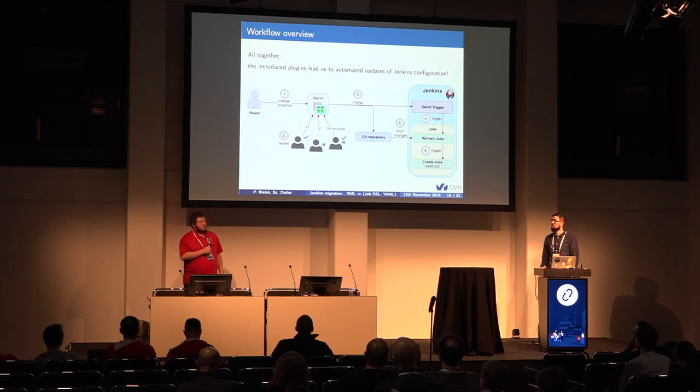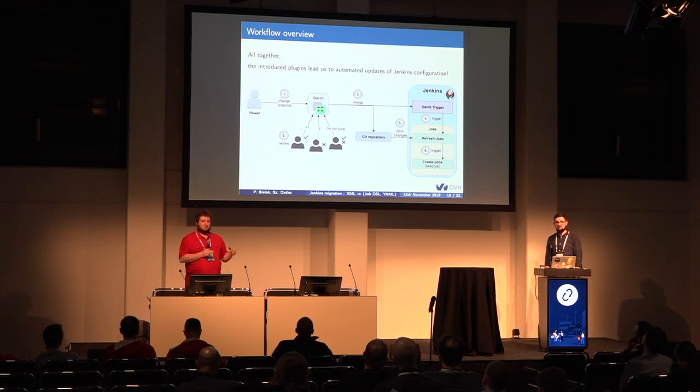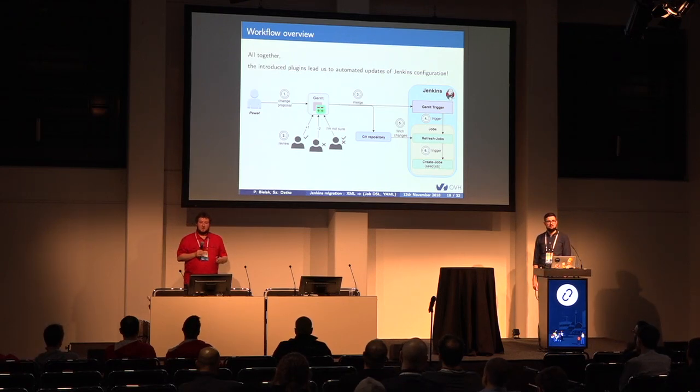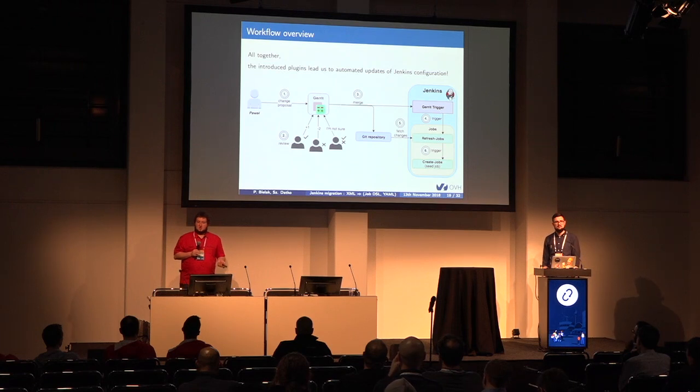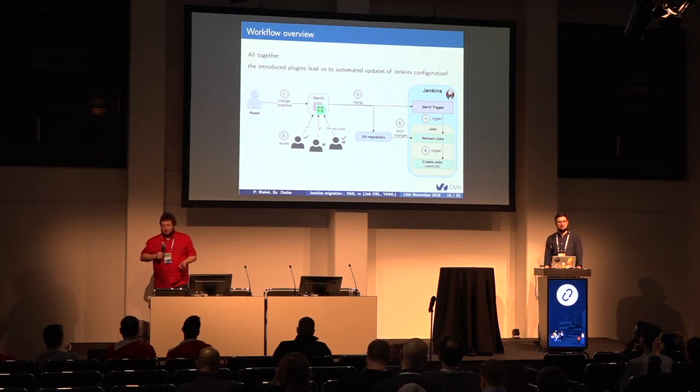Okay, now. So we introduce you the three plugins you can use to define Jenkins configuration easier. And when you will use these three plugins all together, you will eventually find out that you have out of the box pretty good workflow for automated updates of Jenkins configuration. Let's see how it will work.